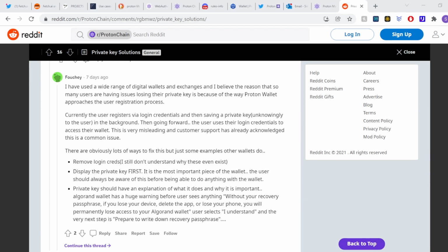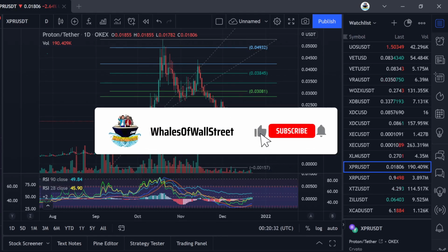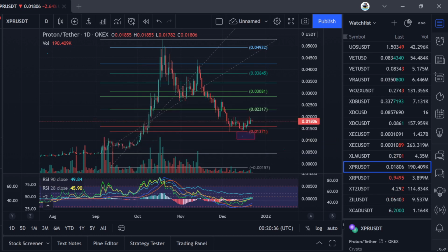But for the sake of those that do have their wallet still, or indeed are interested in getting XPR, don't be put off by my stupid mistakes and maybe the potential faults of Proton's setup process, possibly. I'm trying to shift the blame if I can. But here's the XPR Proton chart right now, guys.